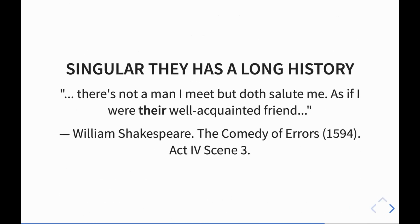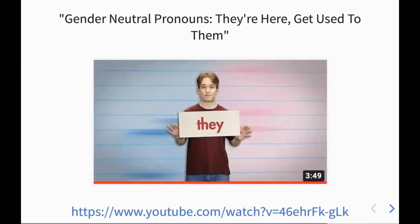Singular they is not new. It was written in at least, like, Shakespeare. It was used in his plays, and even before that. So it's not something that's appeared recently. It has a lot of history. So if someone says you're writing it wrong, you can show them that example.